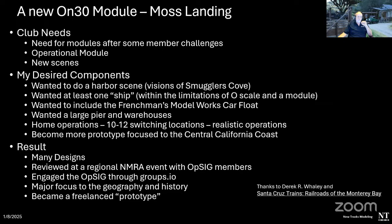As I got the designs processed along, I actually engaged at a regional event with some OPSIG members. They made some suggestions about the track plan. And then, if you haven't ever done it, there's the RIOPS groups.io, which is essentially the OPSIG's online community. And I put up the plan, and I ended up getting, I think, 37 responses and made some really good points. If you're doing a layout, it's a great way to get feedback. One of the things I had not done was put a place to store idler cars by the car float. And so the idea of putting that in was added in.